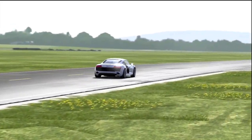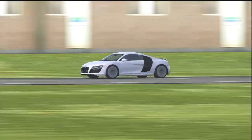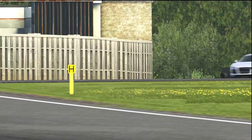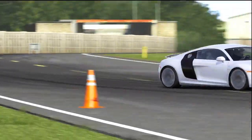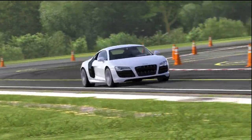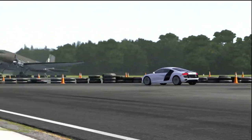This is the Audi R8 V10. So it's got a Lamborghini V10 in the back, and it's just an amazing looking car. It's one of my favorite looking supercars up to date, whether it be this model or the newer model for 2013. It sounds unbelievable. It's just, in my opinion, I think it's just great.